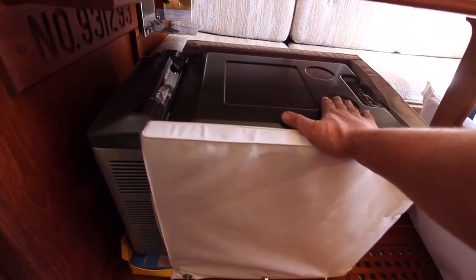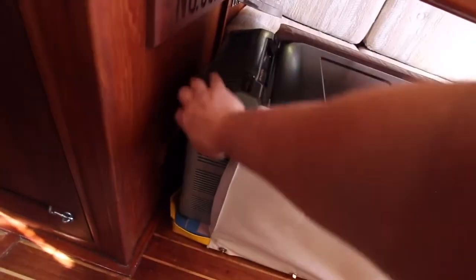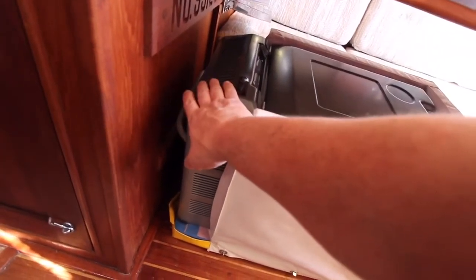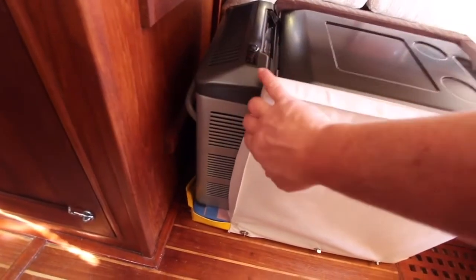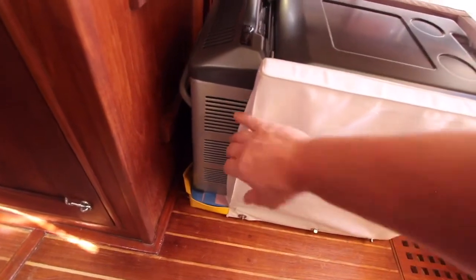It really cuts down on the cycle time. But what you've noticed is in the back, this is where the condenser and the motor are, and it rejects heat, so you can't wrap insulation all the way around the back. I stopped right where these vents start.